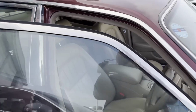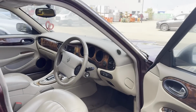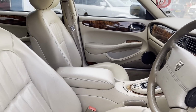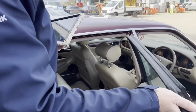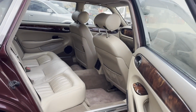Look at this. If you're driving, you're going to love it. Electric everything. Everything works, cruise works. The aircon does need a regas, I can tell you that because I did try it yesterday for you. All the electrics work, all the memory works, but why you buy a Sovereign is either you've got posh passengers or you've got massive teenagers, because I don't care how big your teenager is, they are going to fit in there. Look at that. Really nice car, this.